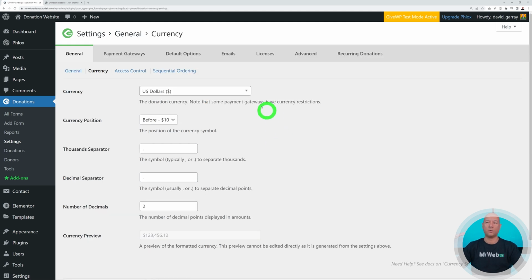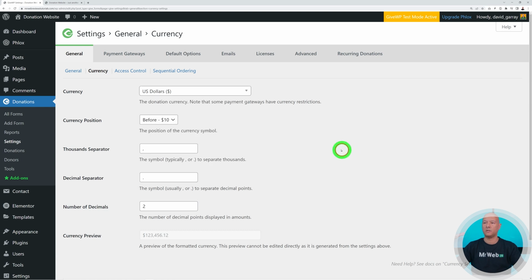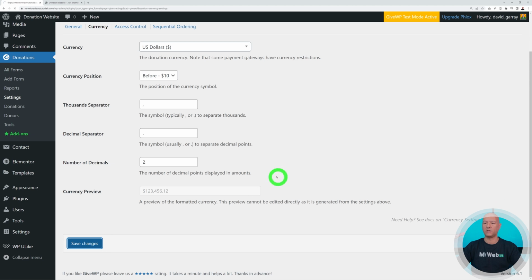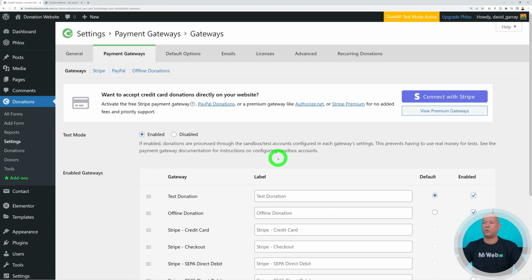By default it's US dollars, but maybe you want British pounds or euros or something like this. Normally, if you're based in New York, it'd be US dollars. You can change the currency position as well, before or after, the thousand separator and so on. And then click save. And now let's set up our payment gateway. We have the choice among three different options: Stripe, PayPal, or Authorize.net. Authorize.net is not free.